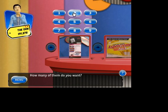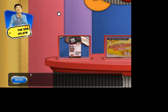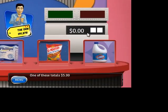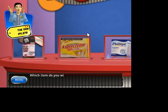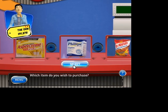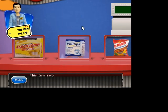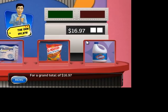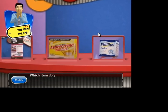Start with one of the space bag. How many of them do you want? I'd say just one. Just one. It's only $5.99. One of these total. Oh, wow. You're under. Which item do you wish to purchase? Try two of the Phillips caplets. $5.49. Two of these for a grand total of. You're under.